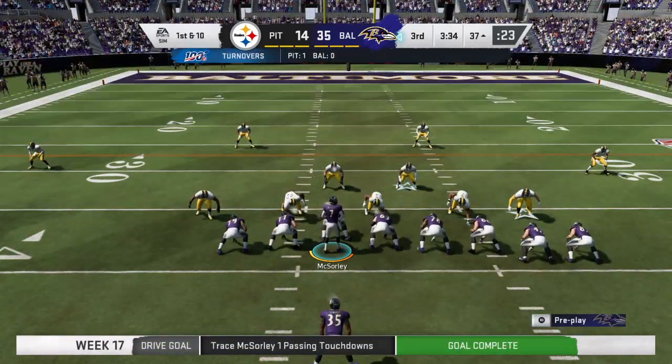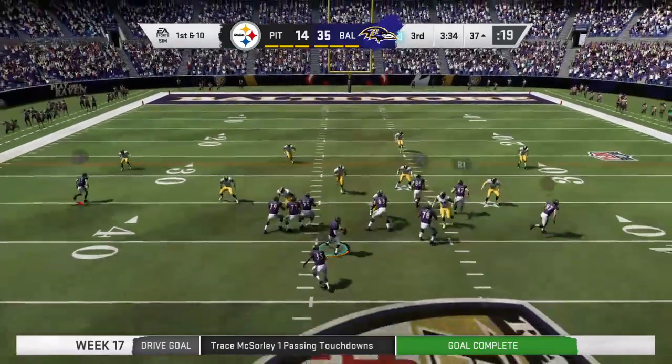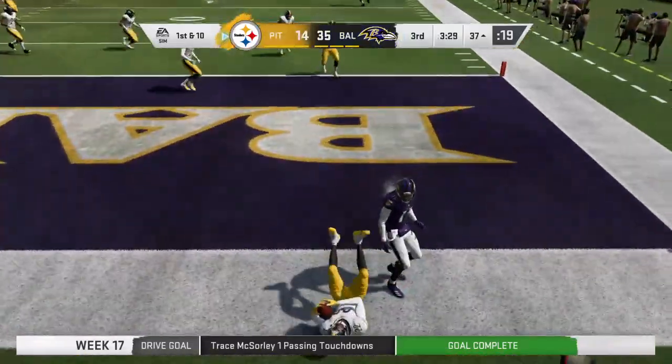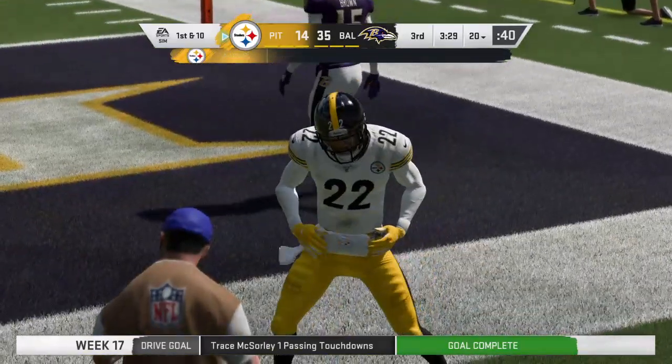So this offense will head back out there, already in excellent field position thanks to the interception. They'll try and start this drive in the air. And this is going to be intercepted. Picked up by Jonathan Jones.